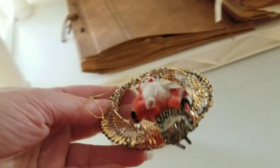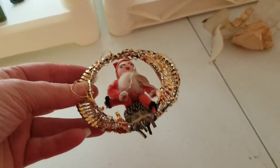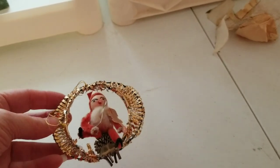I probably get less because real estate's cooled off. Yeah, and it's tied to that. Not quite as. Yeah, that's right. People sell their house, they want to eliminate stuff. Yep.